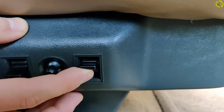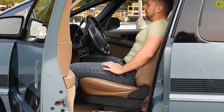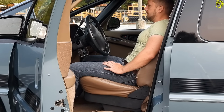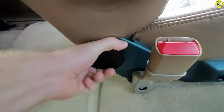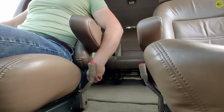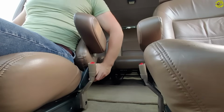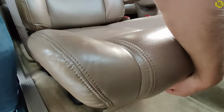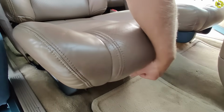You can lift the front of the chair up and down. Both front seats have a knob allowing you to recline the backrest and then bring it back forward. Use this lever to shift the passenger's chair back or forward.